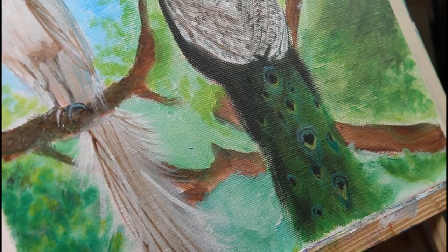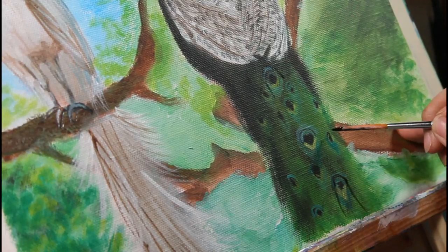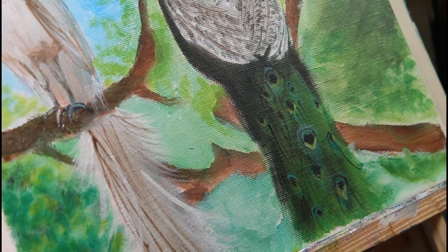And I'm so amazed that even though it was challenging for me to paint this, I am very confident that I succeeded.